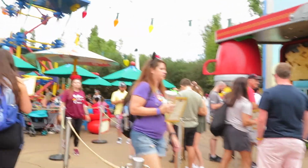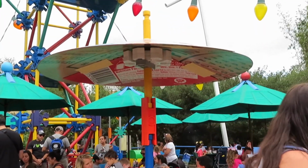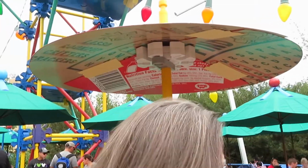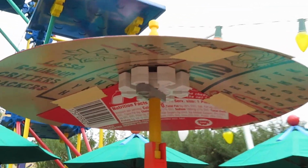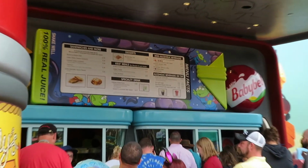Be sure to take advantage of mobile order at this location because it was really busy. As you get closer to the cash register, you'll notice that some of the umbrellas up there are even made out of Baby Bell cheese wrappers.